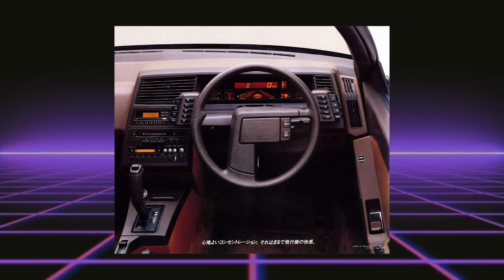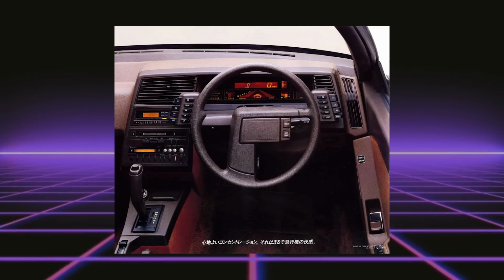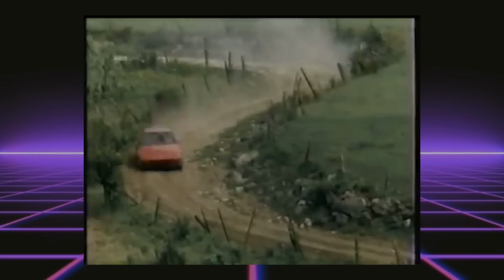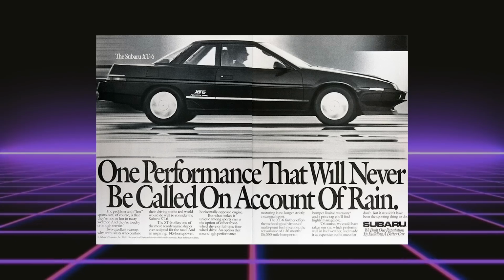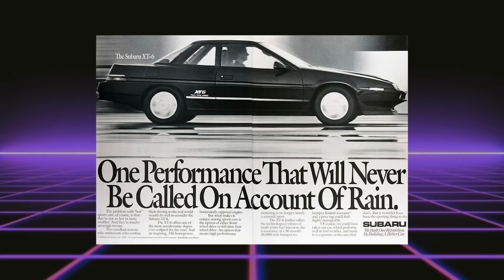Plus, check out this super weird interior. Just look at that asymmetrical steering wheel and the pods to the left and right of it. I love it. Earlier models had a 97 horsepower, 1.7 liter Boxer 4, or a 112 horsepower turbocharged version of the same motor. In '88, the turbo was dropped in favor of a 145 horsepower H6 engine in the XT6.